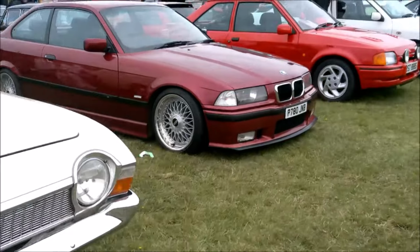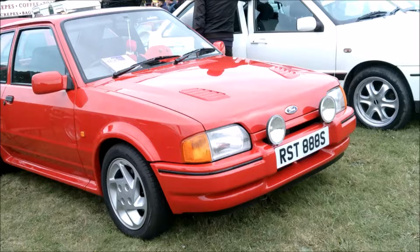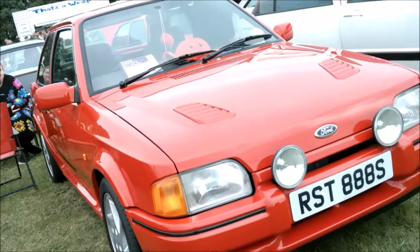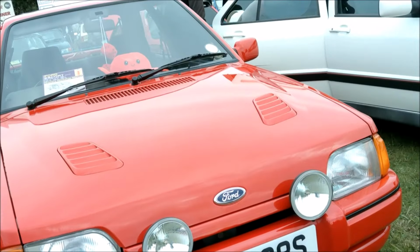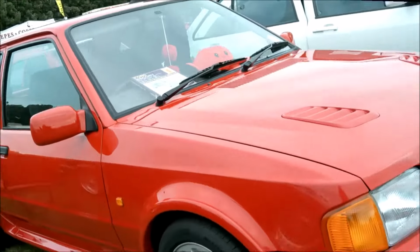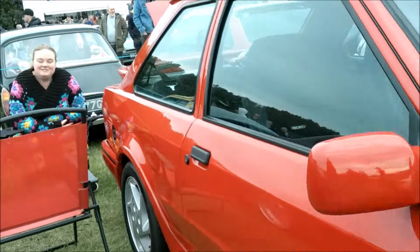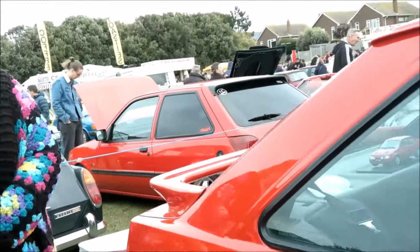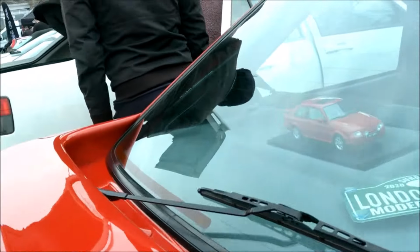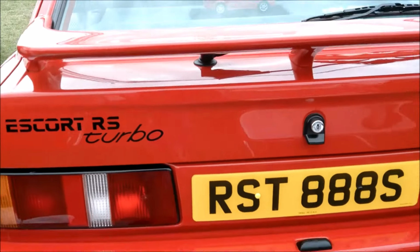Keep going. Next, R3i, red, very nice, isn't it? Yeah. Keep it well looked after. Yes. Can't forget them. You have to come round. Sorry, it's an RS Turbo, not an XR3i. Yeah, a 1987 RS Turbo.